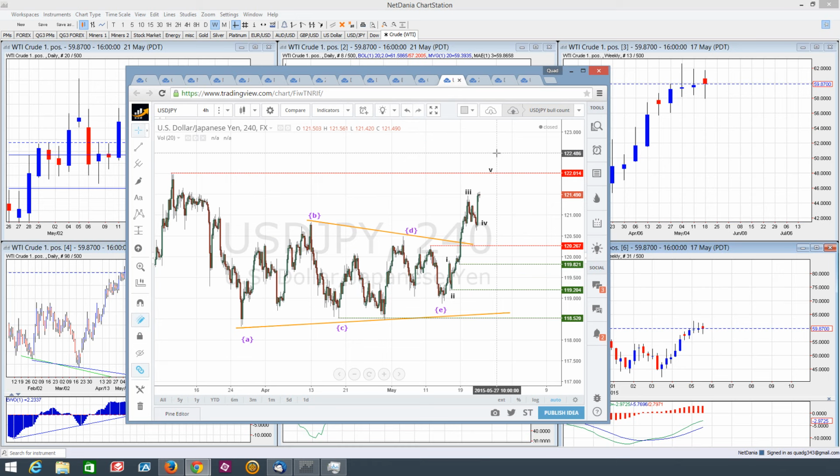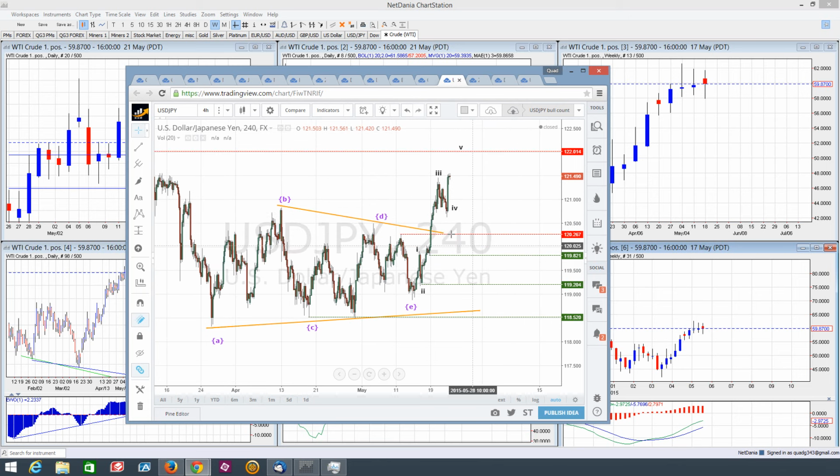USD JPY, looks like wave 4 finished. Now we're working on wave 5. Again, I think we could be testing this 122 level fairly soon, possibly next week, and then possibly turn around either into a corrective sideways move, maybe come back here to test this breakout point down here at 120.35. That's a possibility before moving higher.